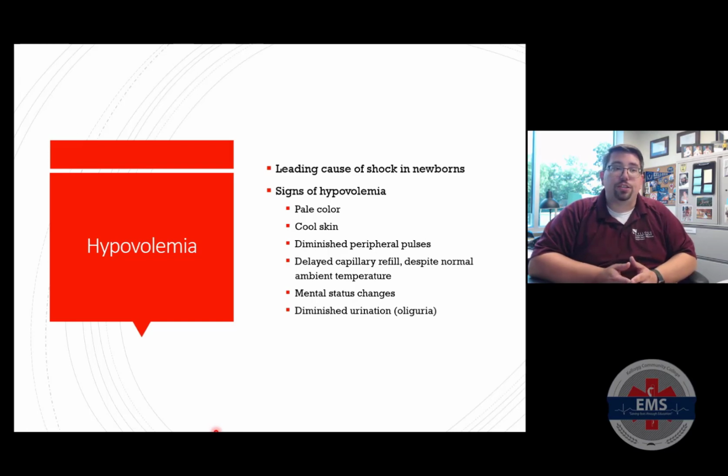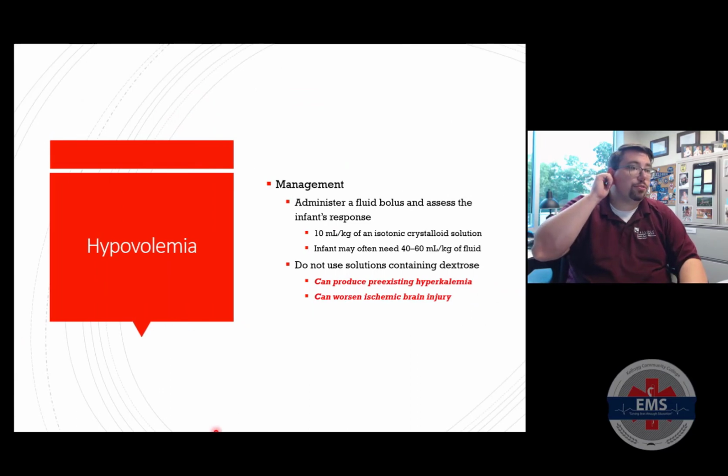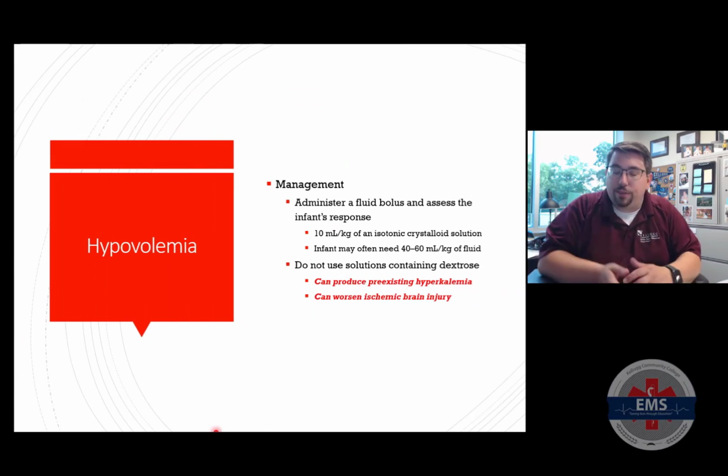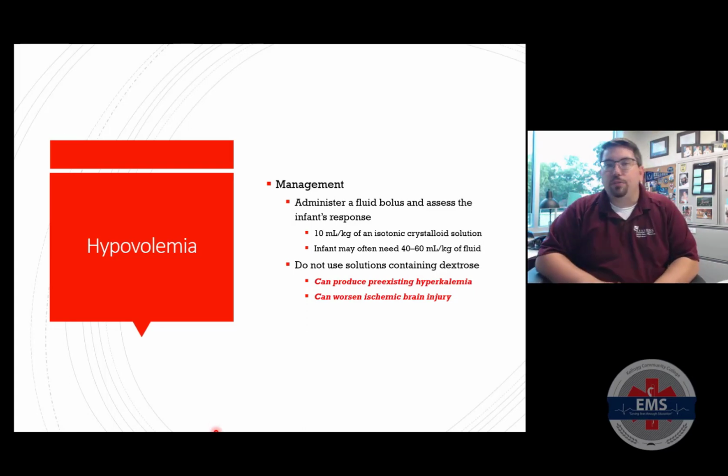Mental status change is another, and then diminished urination or diminished output of fluid because of a lack of core volume. Management includes the administration of a fluid bolus and assessing the infant's response. Again, as we talked about before, we're going to start that off at a 10 milliliter per kilogram bolus of an isotonic crystalloid solution, typically normal saline, 0.9% or lactated ringer.